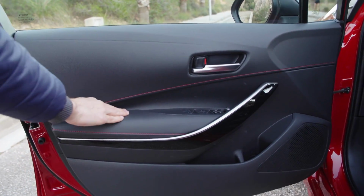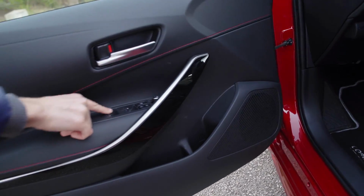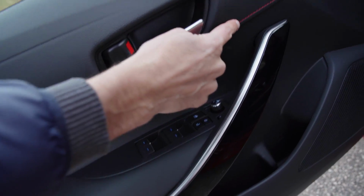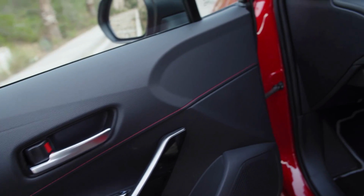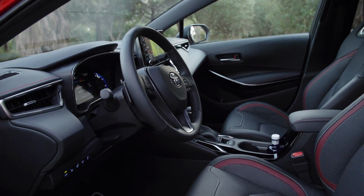Then the leatherette cover here for your armrest, automatic window levers as well. Then there's basically a sporty trim here with red contrast stitches. There are different trims available and also different colors. This one here, basically the all-sport dark trim.